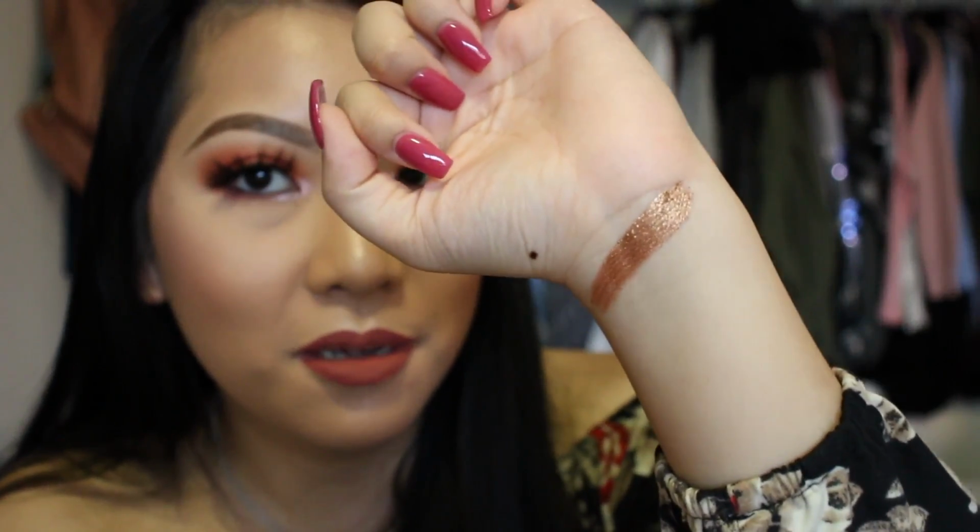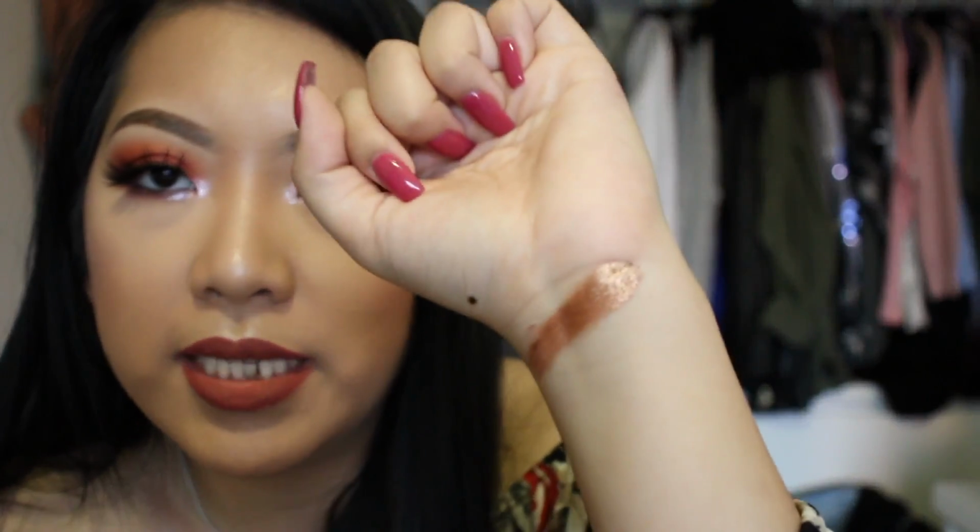Whoa, it's crazy. That's so pretty. Oh my god, it's like a bronzy gold. Wow, that's super pretty. I've been really into single shadows that are super intense like this because on days where I'm too lazy to do a full eyeshadow look, I like to sweep it just on my lid and then call it good. I'll probably test this out, and if I do end up liking it, then I probably will get some more because that's super intense.